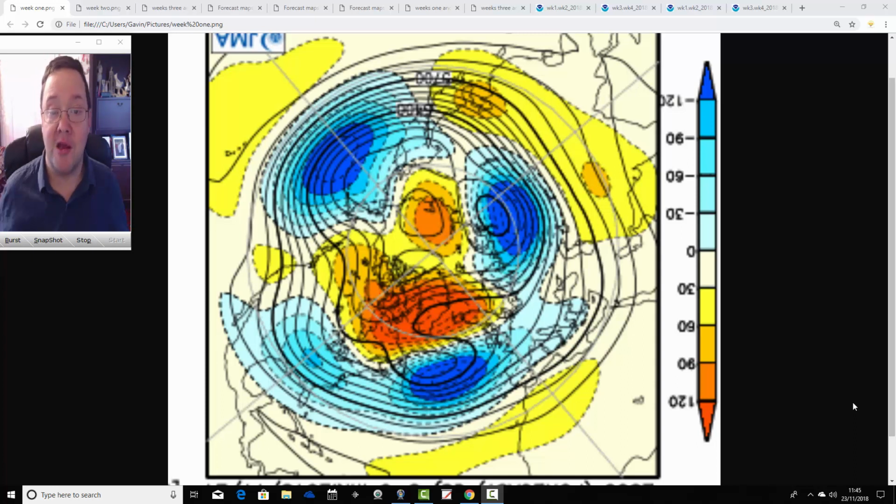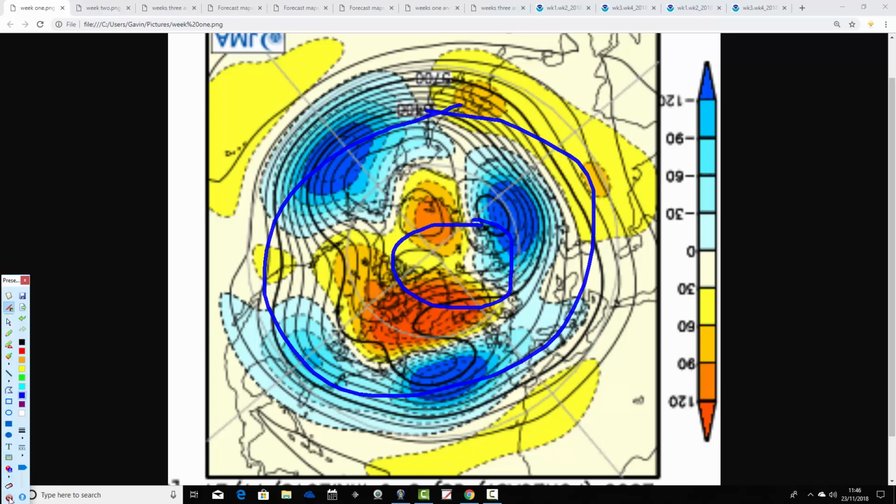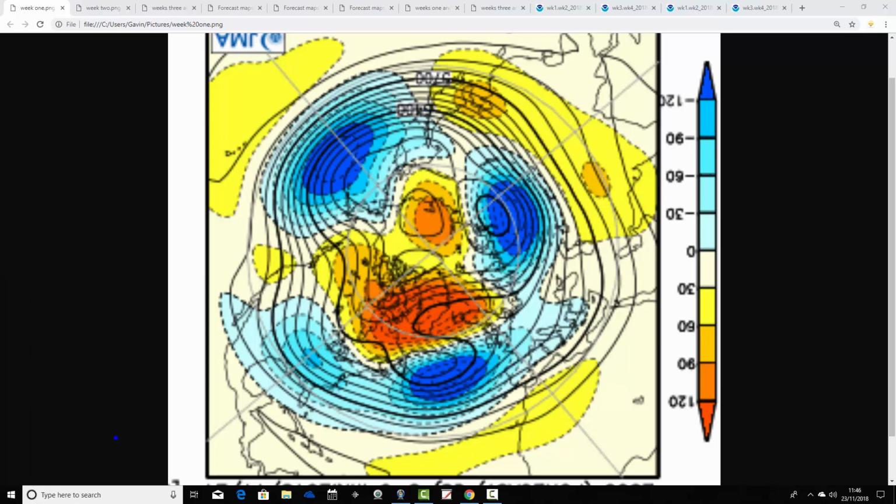But starting us off is the 500 millibar height anomaly flowcharts from the JMA, broken down into weekly periods. So the first week period will take us from the 23rd through to the 30th of November. Looking at the North Pole view down first of all, this is the North Pole of the Northern Hemisphere, with the latitudes just here. Blue is extrapolating to below average heights, which is low pressure. Yellow, orange and red extrapolating to above average heights, which is high pressure.